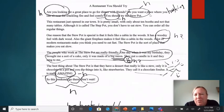Do you want to place? So again, those questions are drawing you in. They're like begging for you to answer them. And then saying you should try the stew pot. Woodsy, for some people that's a hook that makes you want to go there, like the environment of it.